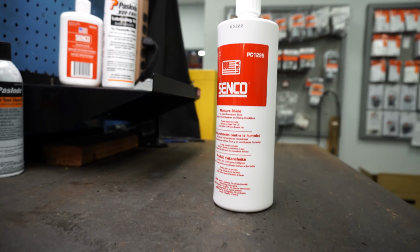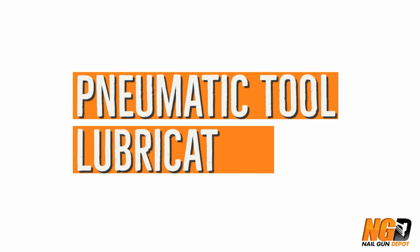The reason we lubricate the tools, most tools have O-rings. If O-rings aren't lubricated properly, it'll slow down the performance of the tool. You'll get skipping, and you'll shorten the life of the tool, and then I make more money in our service department. Keeping your tool properly lubricated will work better, you get more production, and the tool will last longer. Please lubricate the tools. How often?